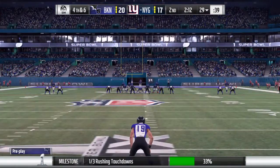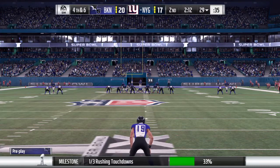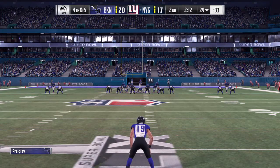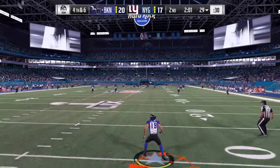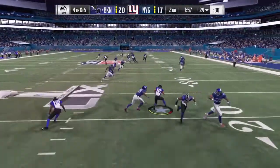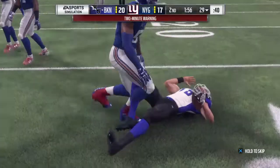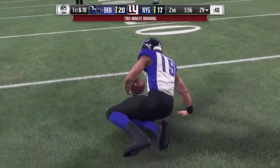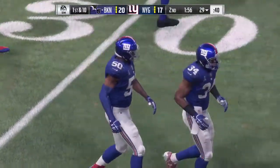Here's Brad Wing now, as he'll punt it away for the 2nd time. Let's go, guys. Taken in at the 11. A spin. So a minute 56 to play in this first half. We'll come back on Super Bowl Sunday after this.